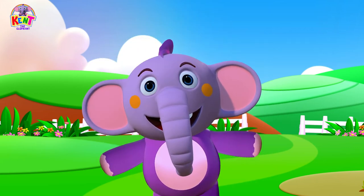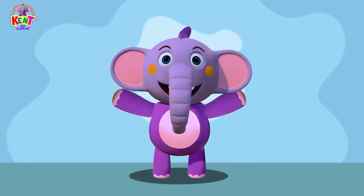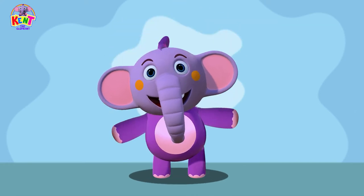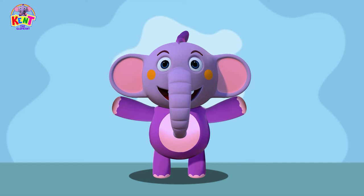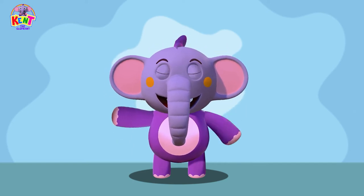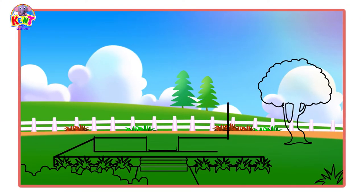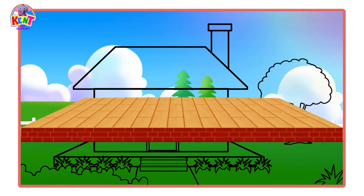Good job, kids! Yay! Hi, I'm Kent, Kent the Elephant. And today I'm going to build a house. How exciting! Will you help me? Yes? Wow, let's get started. Ooh, there's the outline of the house. Let's fit different parts of the house right there. What goes where? Let's do the foundation first.